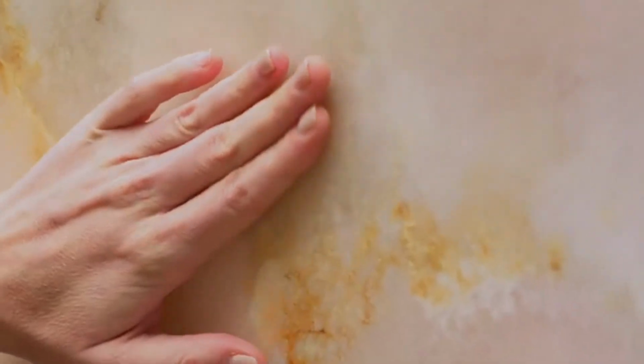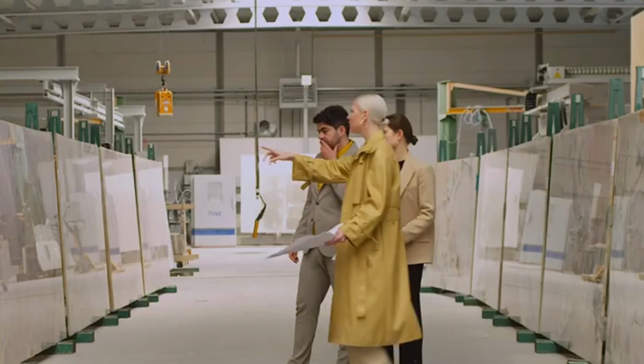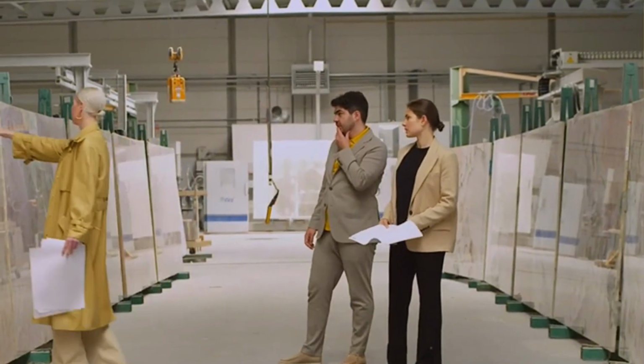Each slab is unique, so that's really nice because in a way then you're having like a collaboration with nature. You already have this beautiful material, and how do you then shape this into a volume so that the best of it comes out and is highlighted?